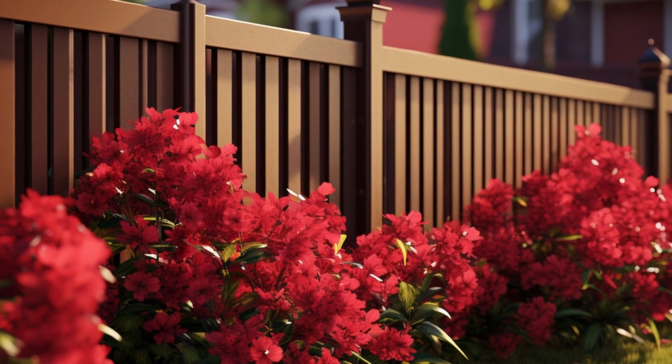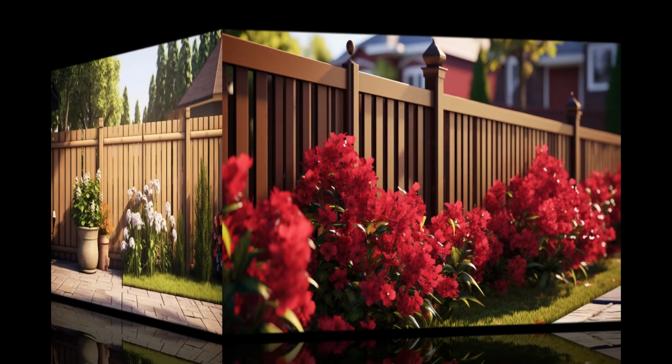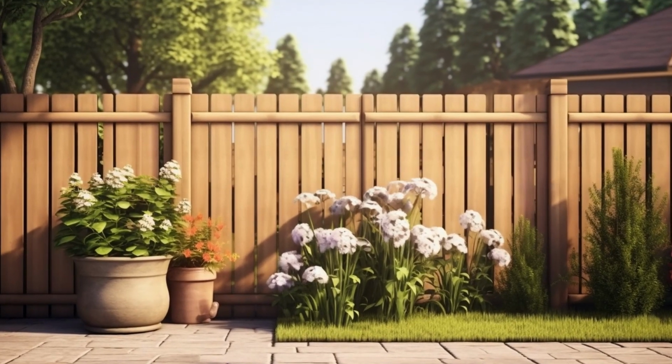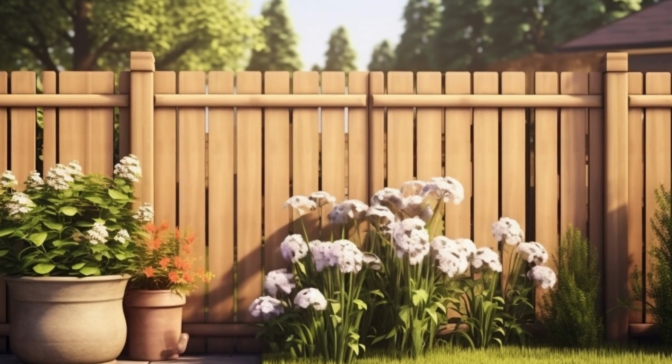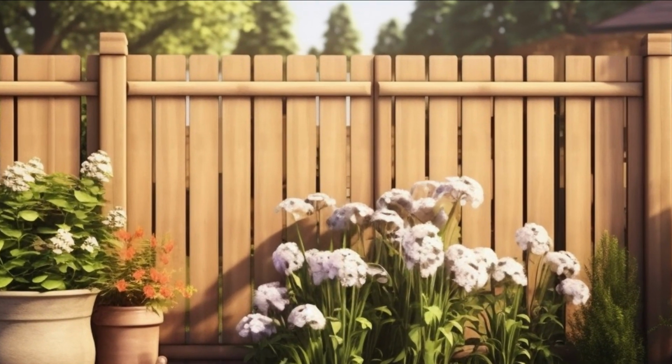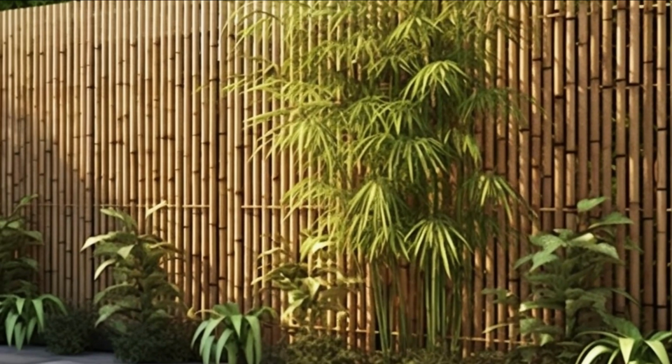Whether you're looking to enhance your backyard oasis, create a safe space for your furry friends, or add a touch of elegance to your garden, you've come to the right place. In this video, we showcase the most innovative and stylish home garden fence designs that blend functionality with aesthetics.